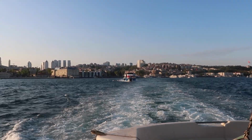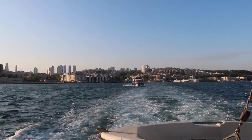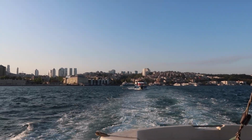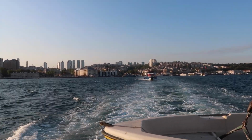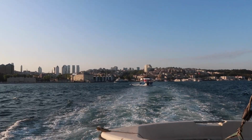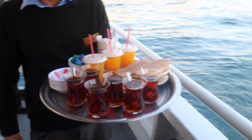So the price costs just under 9 lira, depending where you're going. Usually it's 8.76, but if you're going to different places, you can pay more. There's also a small cafe on the boat, and there's a guy going around selling tea, sandwiches and juice.